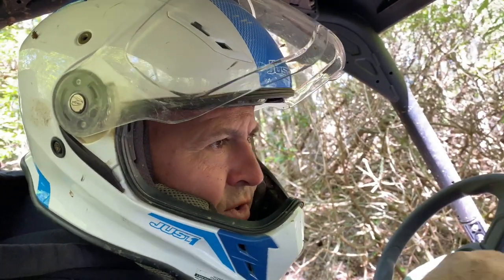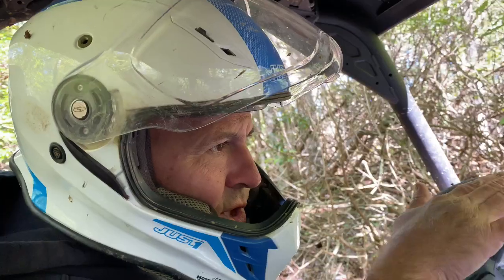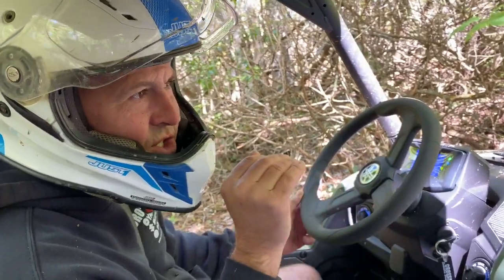It doesn't get out of control. It doesn't feel top heavy, doesn't feel rolly. I never feel the tires coming up. And even when I launch it a little bit, we compress the suspension, and when it comes back, it's totally stable.